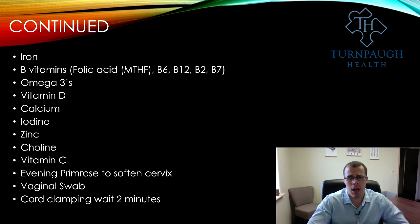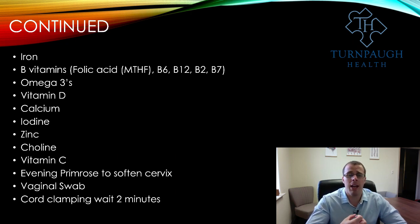Some other tips here: evening primrose has been taken to soften the cervix, so allow the cervix to dilate or prevent C-section. If we end up having a C-section, you want to do a vaginal swab or culture in the baby's mouth. A lot of the immunity that the baby is getting and developing right away is going through the vagina, having the vaginal secretions be consumed by the baby or go into the baby's mouth. And that's where we get the gut microbiome established. So literally the microbiome of the mother and the vagina will be the microbiome. The development is crucial for the microbiome of the baby, which is the baby's gut health.